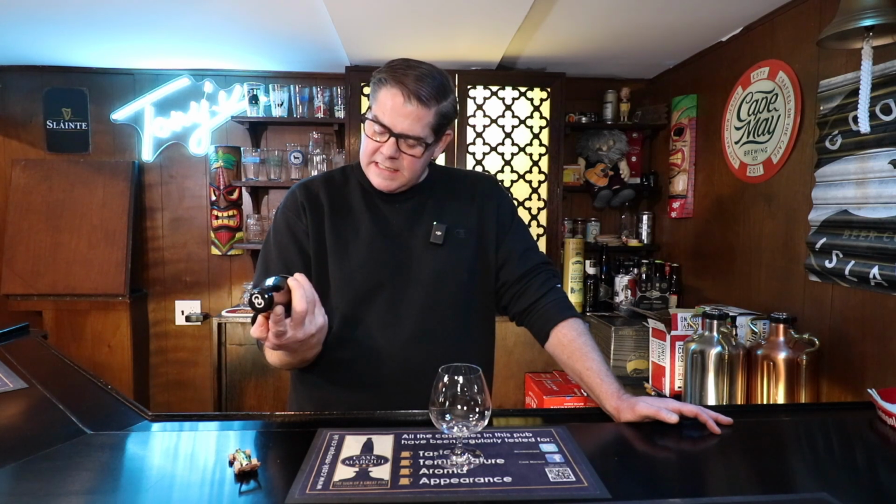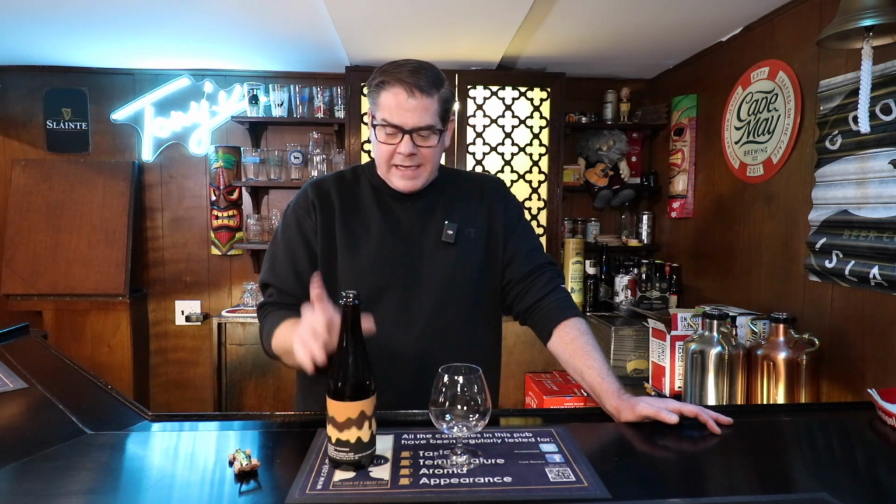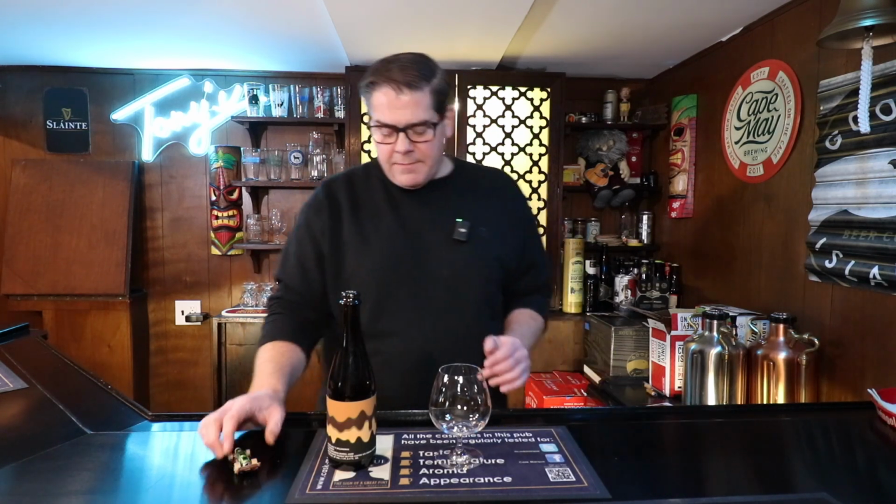This is also sort of a beast ABV-wise. This is 15.5% alcohol, and it comes in a 1.9 fluid ounce bottle. Now, I did not purchase this, so I don't know what the price is. I think this was a gift from somebody who came over to my house. In fact, I think it was from Mike. Mike, thank you so much. Let's crack it and see.